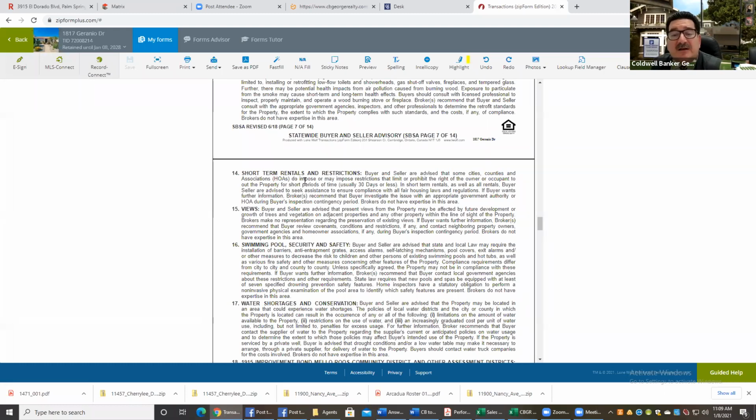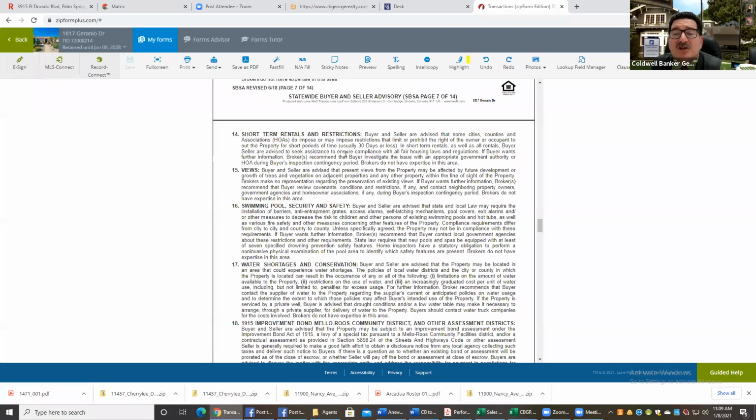This is what I was talking about, Airbnbs, right? Some areas, some condominiums don't let you rent unless it's 30 days. View: you buy a house with a view in Monterey Park and all of a sudden the tree grows in front of your house, and the tree belongs to the neighbors. You cannot tell the neighbor to cut the trees unless you own the easement for the view, right?